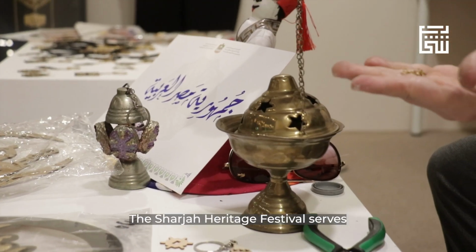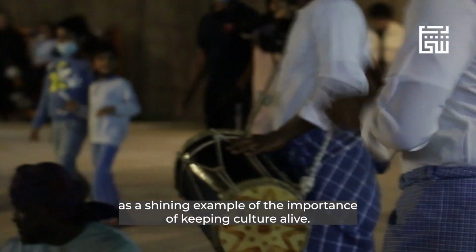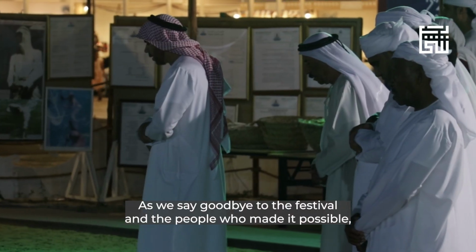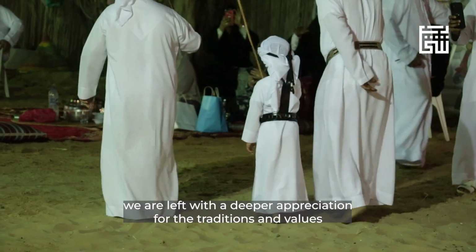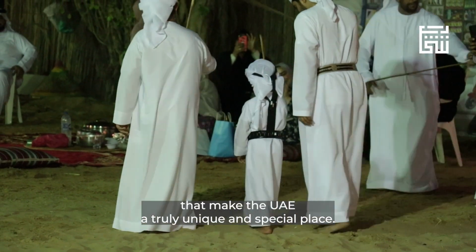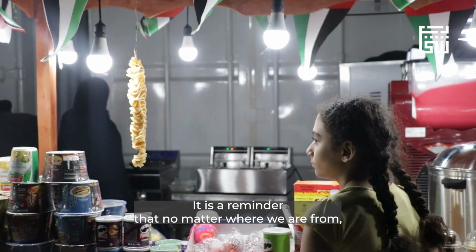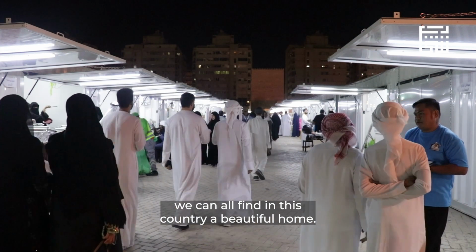The Sharjah Heritage Festival serves as a shining example of the importance of keeping culture alive. As we say goodbye to the festival and the people who made it possible, we are left with a deeper appreciation for the traditions and values that make the UAE a truly unique and special place. It is a reminder that, no matter where we are from, we can all find in this country a beautiful home.